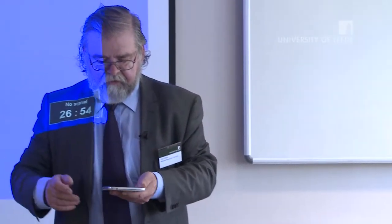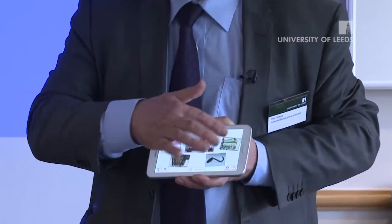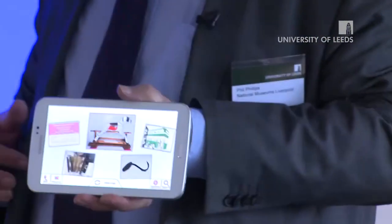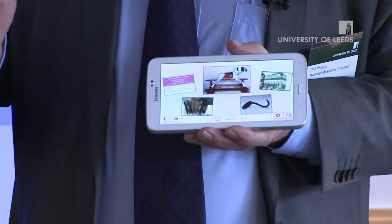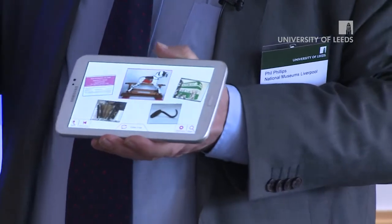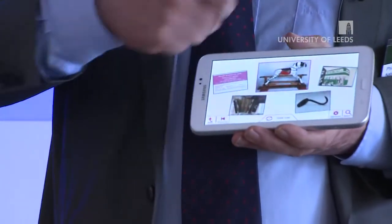Now, in terms of the mobile media, I've got a couple of things here, one of which I mentioned briefly earlier on, which is the House of Memories application. You can probably have a good look at this later on. This is about objects from the social history collections, and it's an app designed for two audiences. People who are suffering from memory loss or early stages of dementia, and their carers, right?